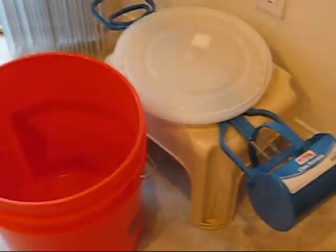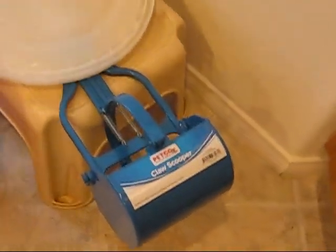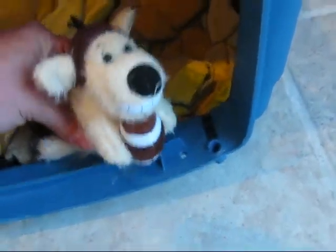So we've got our poo bucket, which we're going to put a bin bag in and put their poos in that we collect from the garden. And a claw pooper scooper. Got some of the little toys. Funky chicken, and American football dog. That's the little chews and table tennis.